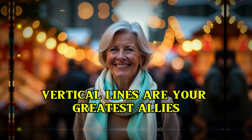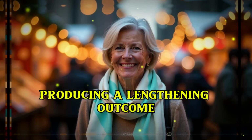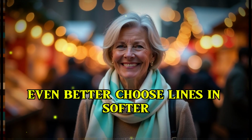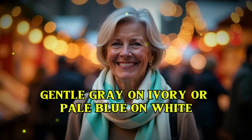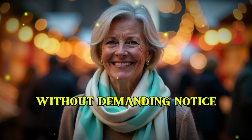Vertical lines are your greatest allies. They naturally direct the eye upward and downward, producing a lengthening outcome that makes you appear taller and more composed. Even better, choose lines in softer, low-contrast hues such as beige on cream, gentle gray on ivory, or pale blue on white. These pairings impart sophistication without demanding notice.